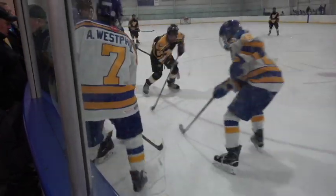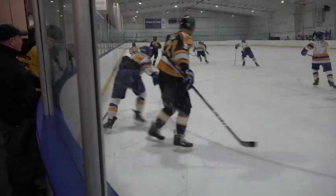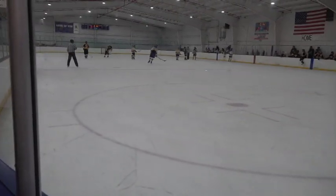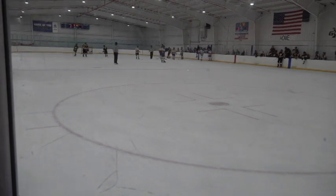Westfall's in there. They try to pull the puck out. Now Gleason has it on the half boards. He's going to pitchfork that out of there. Waubonsie's forced back to their own line. They look to move in. That would have been offsides. And they did whistle it as offsides.